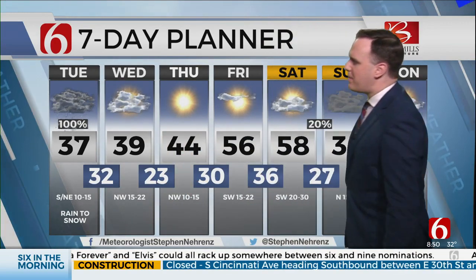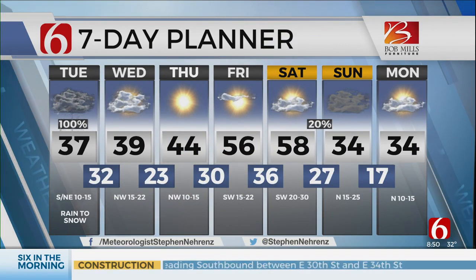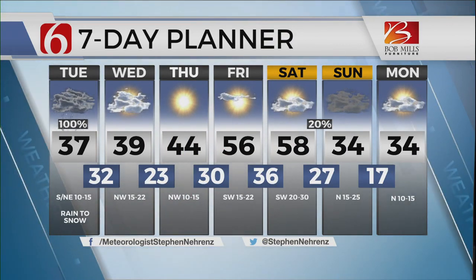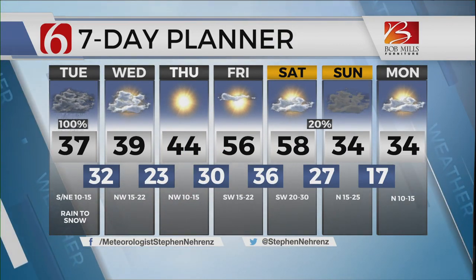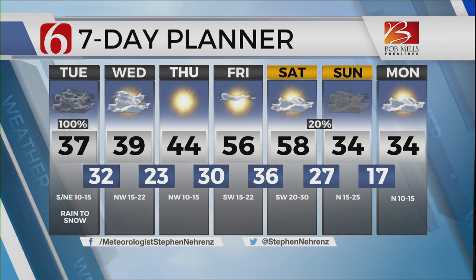Tomorrow, again, early in the morning, the snow moves out, maybe some lingering flurries. It'll be a cold, blustery Wednesday, but we'll be above freezing, so that'll help out the roads as well. Thursday morning could be some refreezing on the roads. We warm up to the 50s Friday and Saturday, and then it looks like a blast of maybe some Arctic air by the end of the weekend.